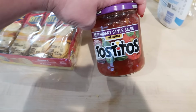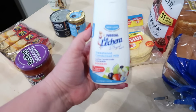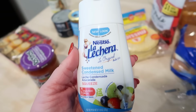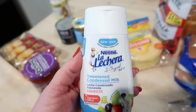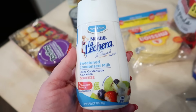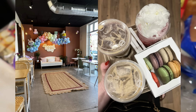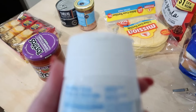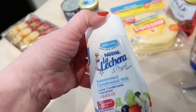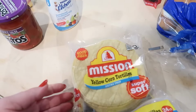I got some salsa because we have some tortilla chips in the pantry and we're running out of salsa. I got this sweetened condensed milk because I had a Vietnamese iced coffee. We were in Des Moines last weekend for a soccer tournament, and there was this little cafe, coffee shop. They had baked goods and stuff too that was right down from our hotel. I walked down there one morning and got an iced coffee, and they used sweetened condensed milk in it. Now this is pretty high in calories, so I'll probably only use 1 tablespoon, but I looked up some recipes online, so I'm excited to try that for a nice switch up for a coffee drink.